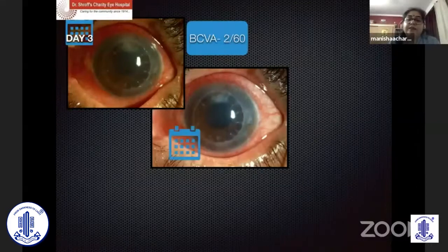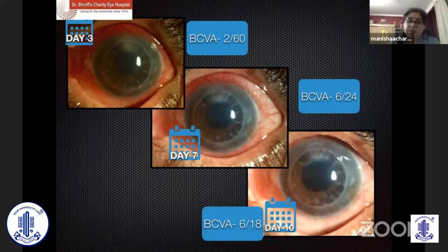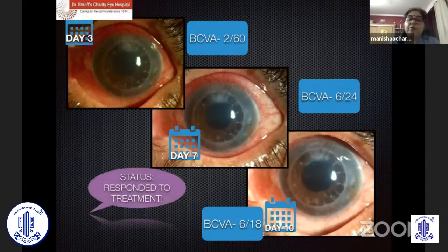And by day 10, we were quite out of the woods, and the vision had resumed to a lot better than what the patient had presented with. This gave us a little confidence in the new drug which was available to us, without any problem of fortification at our end.